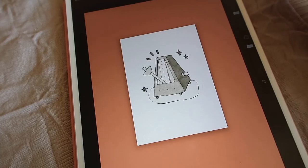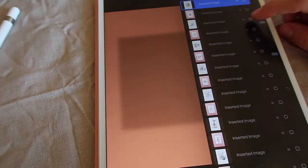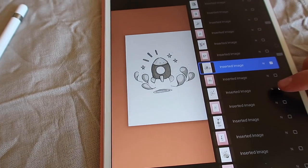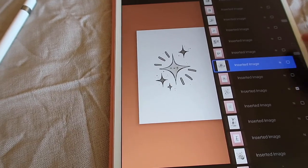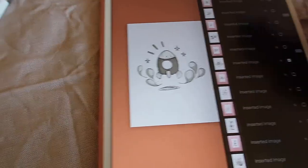Currently editing the Inktober pictures for my shop, and I can quickly show you how that looks. Okay, so I want them all to be on the same kind of background. I always put them here in front of the shadow, and I can show you how I do that.